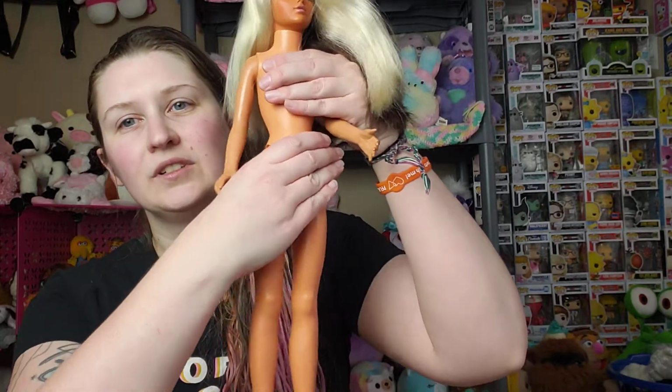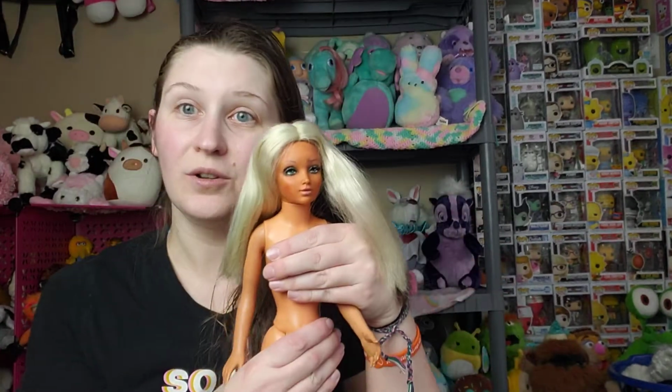She's got rooted eyelashes, that's not super common these days. She's got kind of a muscular build, too. But she's a tall girl. She's like 18 inches. Yeah, she's the same height as the American Girl.